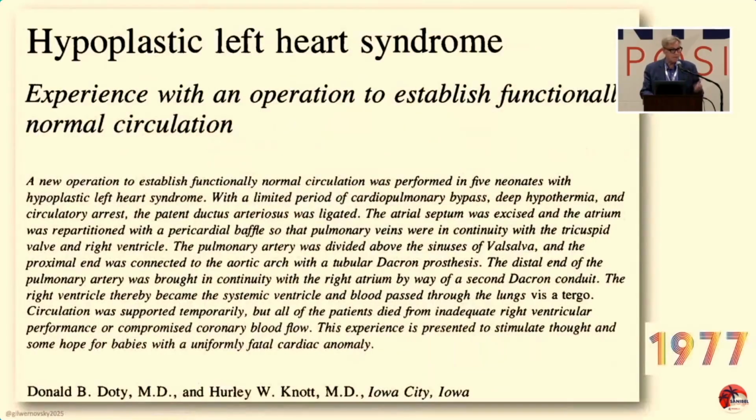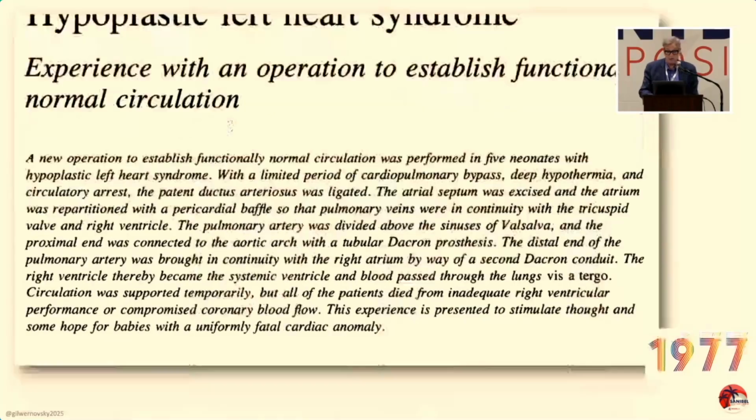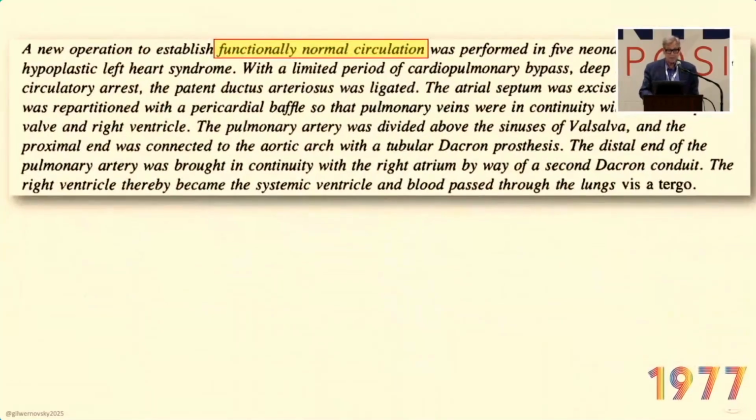Fascinating to see. None of the patients survived, but it was pretty interesting. 1970. Here's 1977. If you haven't seen this, this is a paper that would never be published in 2025. I guarantee it. A couple of things that they said. Dr. Doty and the team talked about a functionally normal circulation. They did an atrial septectomy.